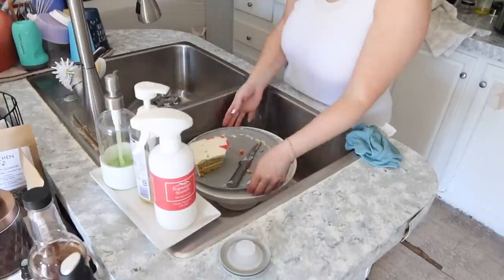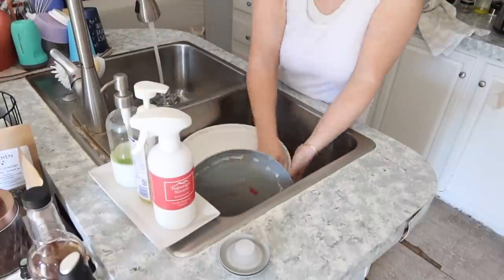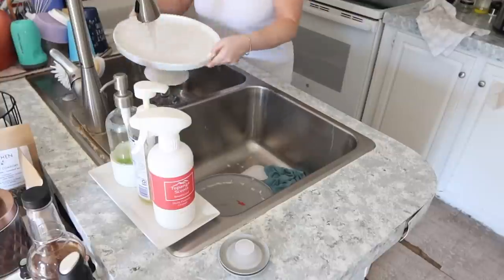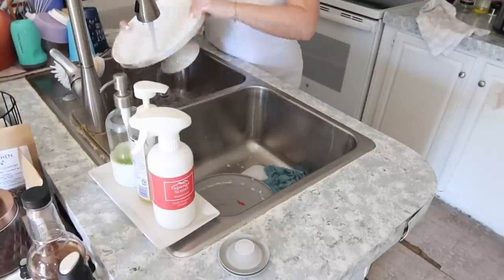What's left of Kane's birthday cake from last weekend, so I'm gonna go ahead and toss that and wash up this cake plate. Thank you all so much for your happy birthday wishes to him. I showed him all of your comments and he was grinning so big.